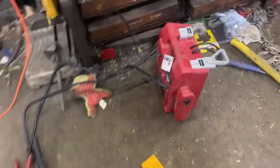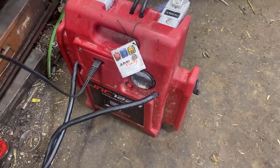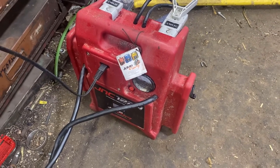But I have a handy little tool for that, my lifesaver. This is a little boost box. This thing will start a dead anything in 10 below weather.